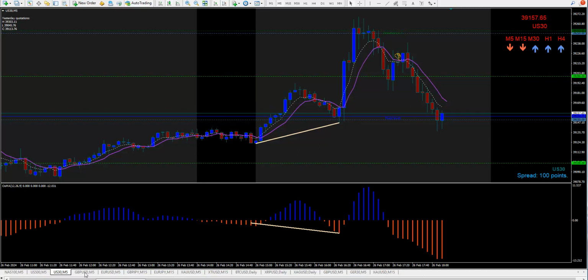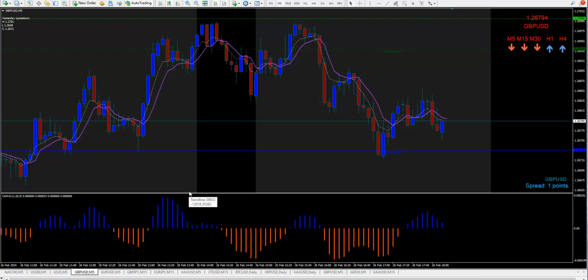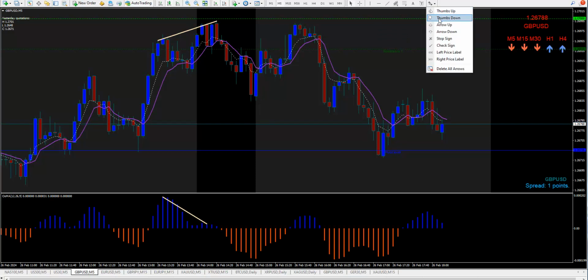Let's look at the pound dollar now. And what did it give us? Well, let me show you. So we have higher highs there, huh? Yeah. And we have a lower high on the indicator. See? It's pointing down, right? So what does that mean? It means that the price is going to go down. And did it go down? It did. It did go down. Gotta love it.